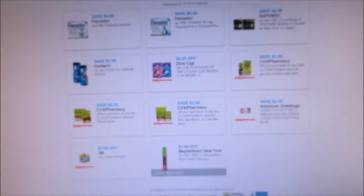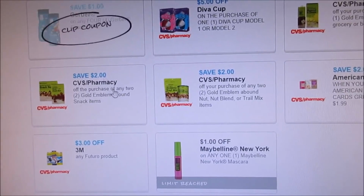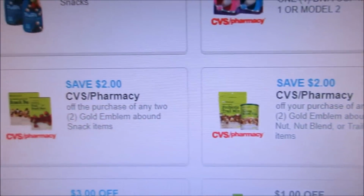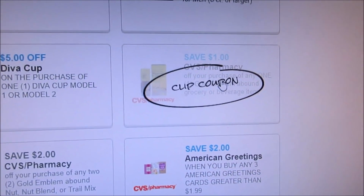So those are store specific coupons. So you guys sometimes can combine those with manufacturer coupons. They also have the Diva Cup too. But definitely print off these coupons right here if you guys want to get some freebies at CVS.